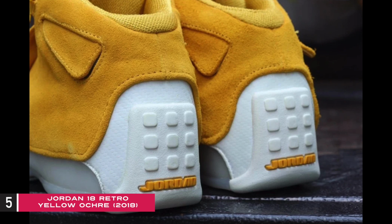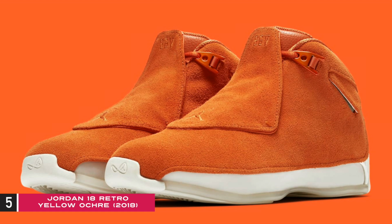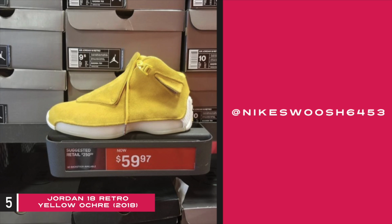Because of the anniversary, Nike released all 3 Jordan 18s, including the Yellow Ochre, Campfire Orange, and Racer Blue. And instead of the $190 price point, they went with $225. And because of this, of course, all 3 of them ended up at the Nike outlet.